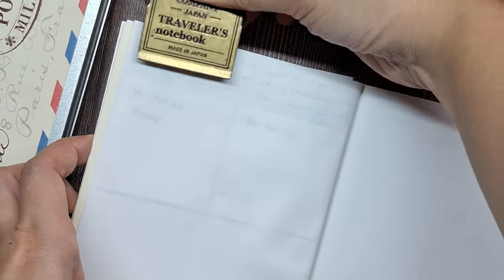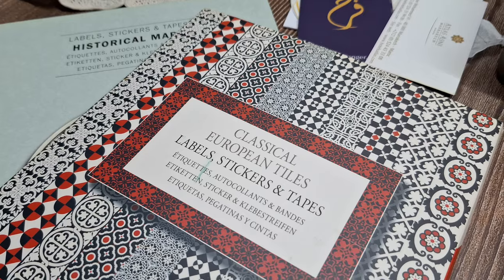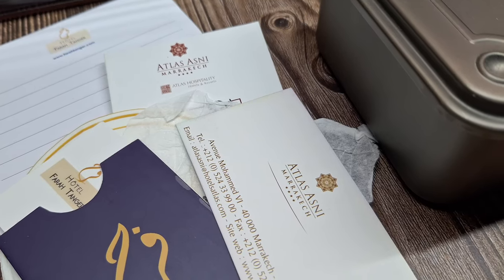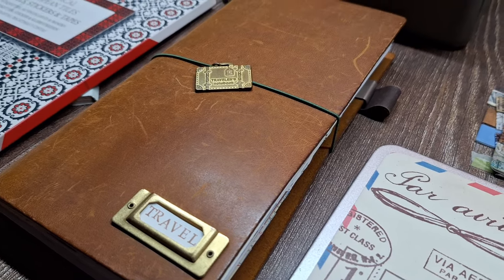Now let's journal about this experience in Rabat. Before I start, I prepare the journaling and art supplies that I'm planning to use so that I won't waste time looking for them when I'm in the creative flow.